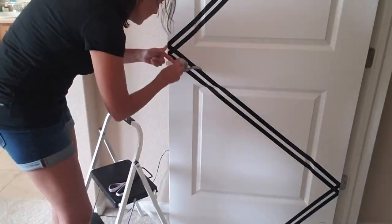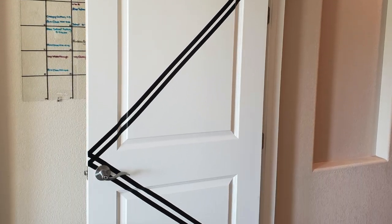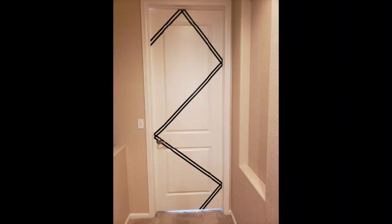So very inexpensive, and again, you can use any color. I tried washi tape first and it did not stick, so I liked the duct tape because it was nice and sticky. And here is what turned out. So you can see there are many different options for this, but let's look at some more examples.